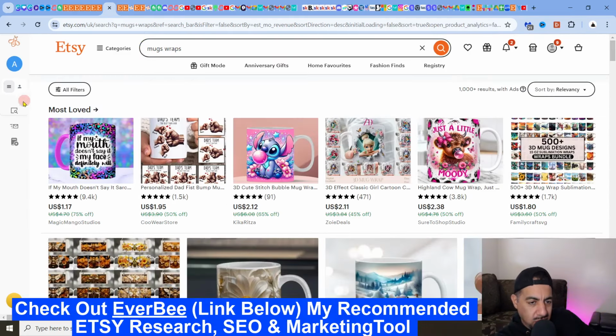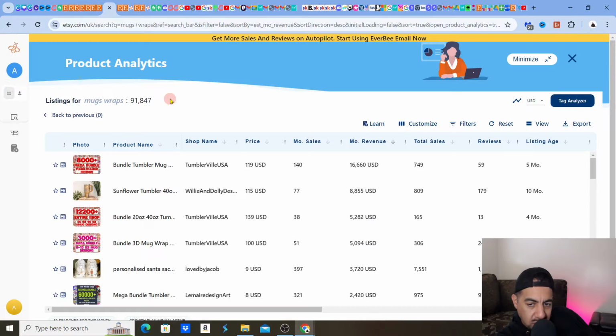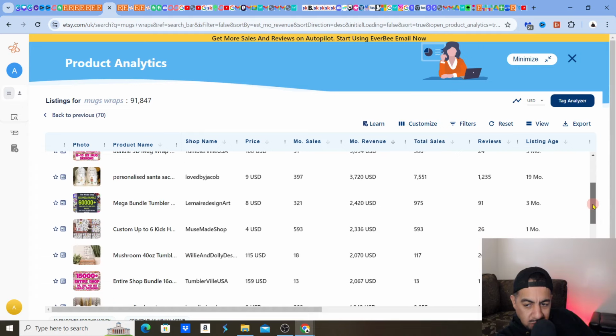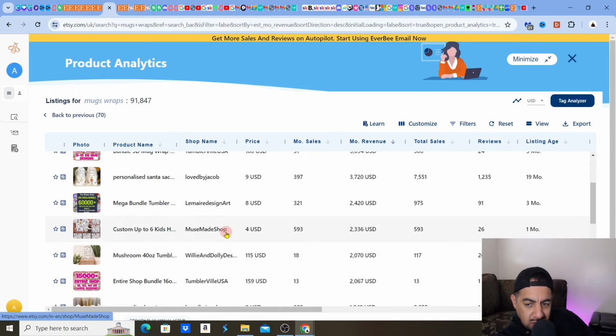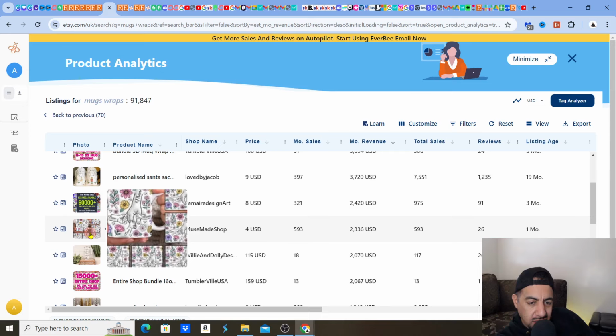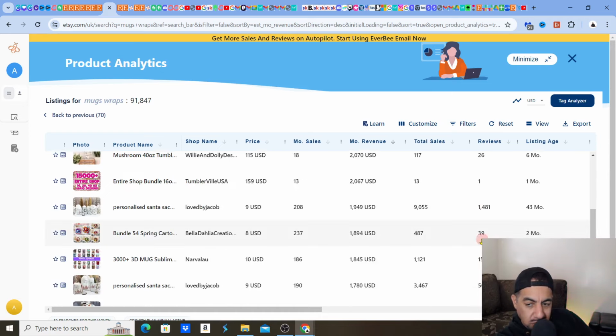So let's say I've gone to mug wrap and I've gone to product analytics for a second. Let me just do this. So looking at mug wraps, I want to go to recent listings. This one's a full month, but this is an entire store shop. That's not going to work for me because I'm looking at a design. Looking at this one, it's quite interesting. That's a 1 month old listing. Okay. Now that's an interesting one. That's got a few designs, but it's okay. Let's go down. This is a 2 month old listing.